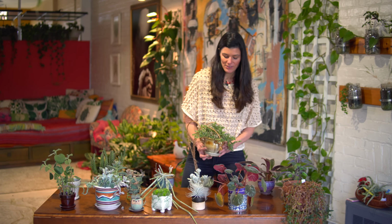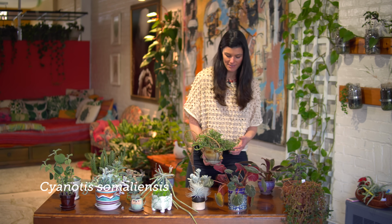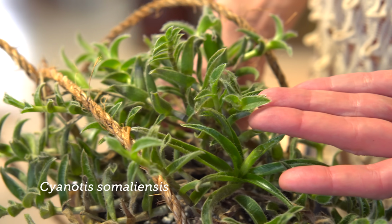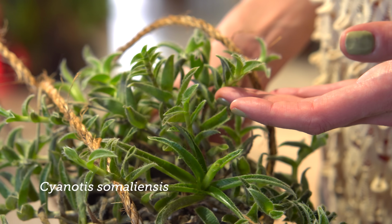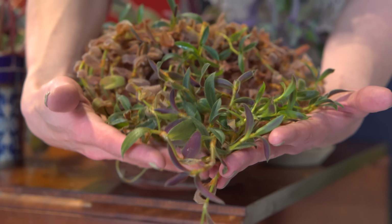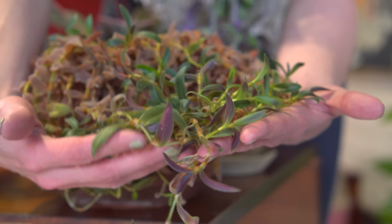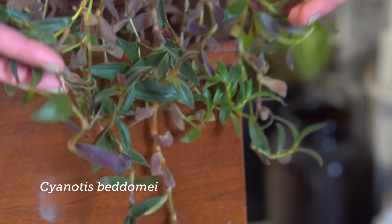We'll step back and look at this cyanotus. So this is a Cyanotus somaliensis, and I think it is very similar to the Tradescantia sillamontana, but also very similar to this cyanotus, which is starting to get a little dry on top. I could probably take a little bit better care of this. And this is called teddy bear vine.